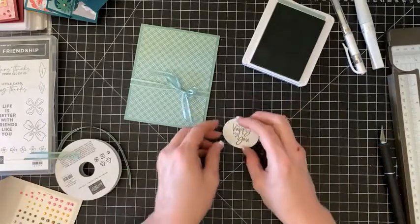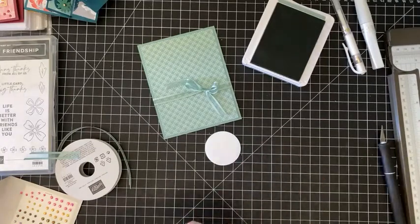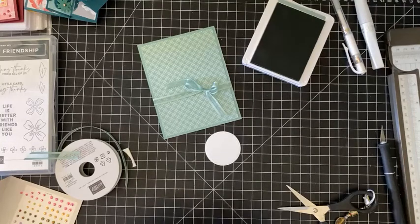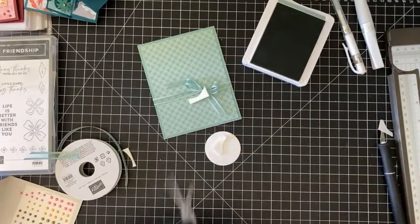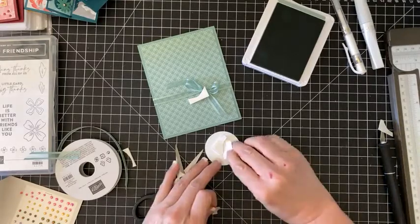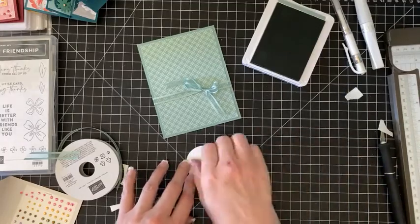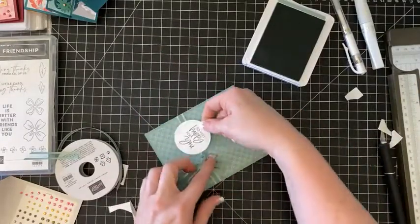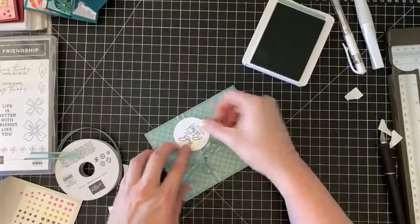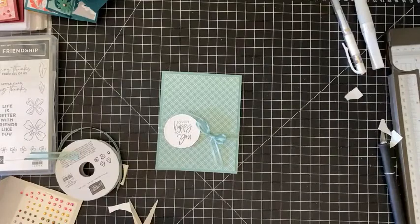Just like so. I think I did that on the wrong side of the stitch. Made me think of the wrong side of the tracks. So we'll add some foam, and I think that will be good enough. Okay, so let's add this here. And I feel like it's a tiny bit crooked, but maybe not too bad.